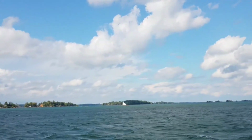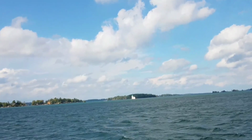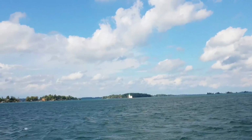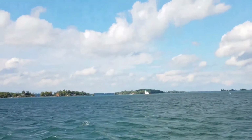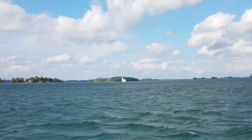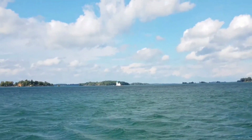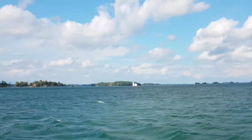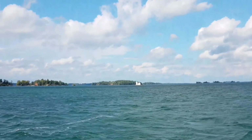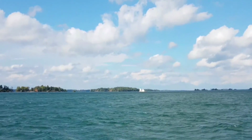So we are leaving Alexandria Bay to Heart Island on the Uncle Sam boat tour. This generally takes 5 to 10 minutes, just depends on the waves and everything. There's another option. You can actually do a tour of the Thousand Islands before going there, and that's a very unique tour because you get to see different parts of Canada when you're on that tour.